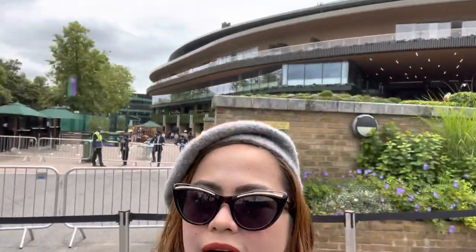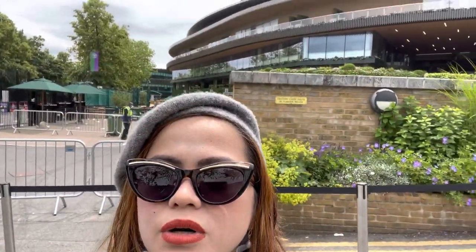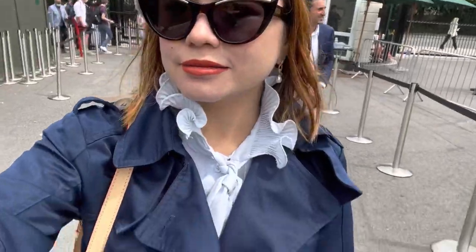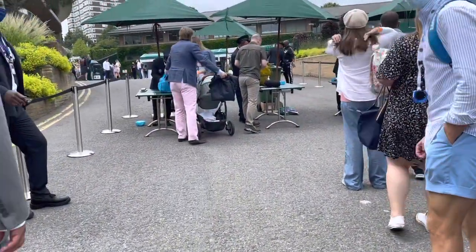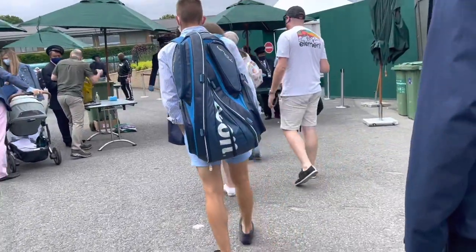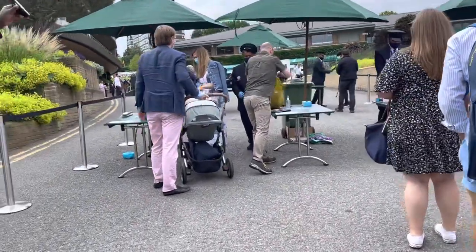So up there, behind me, is court number one, tennis court number one. Queuing again to get inside. So for now, we are queuing for the bag search, because there are certain rules on what we can bring inside.